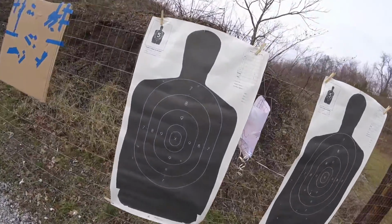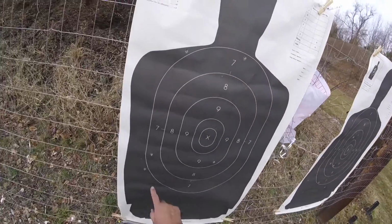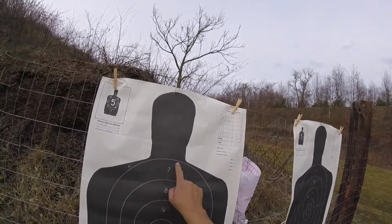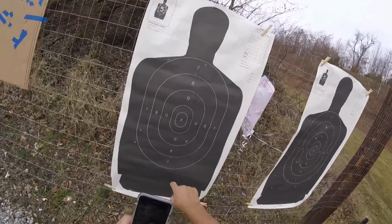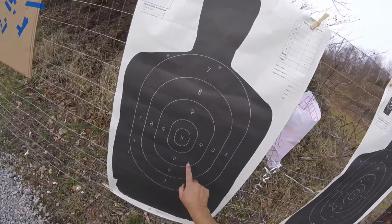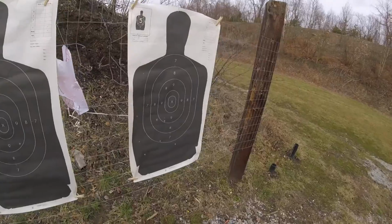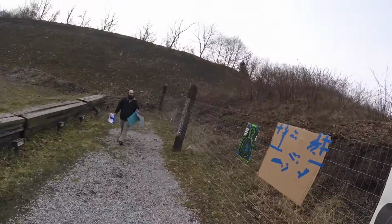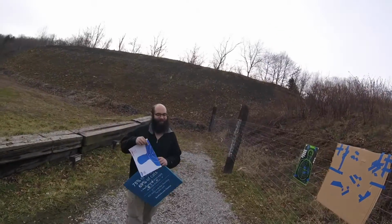This is the 19, 100 yards, side by side shooting. 1, 2, 3, 4, 5. The 45 wins again at 100 yards. Yeah, my old 1911 beat out the 19 in rapid fire at 100 yards. I got 5 out of 8 with the 19 and 6 out of 8 with the 45.